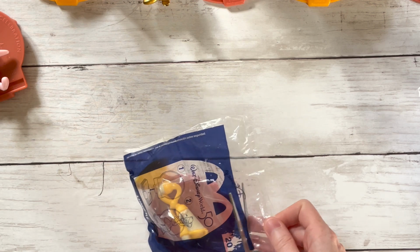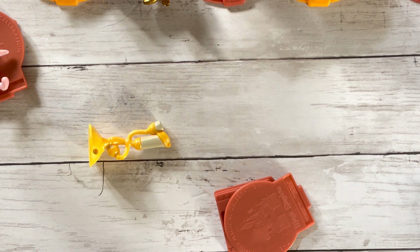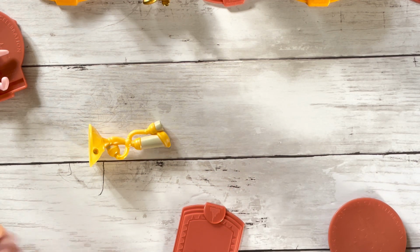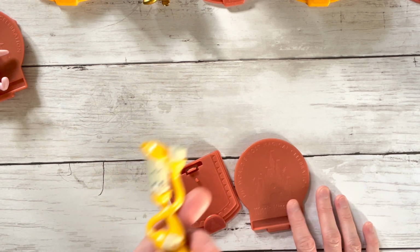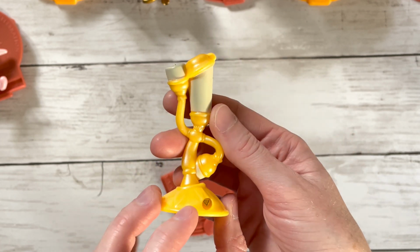Number 20 is Lumiere. He was actually one of the first ones that I was able to get, and I was really happy about that. I haven't seen, even with going back to so many different McDonald's, I haven't seen him come back. So he's on the Magic Kingdom base, and this is little Lumiere.